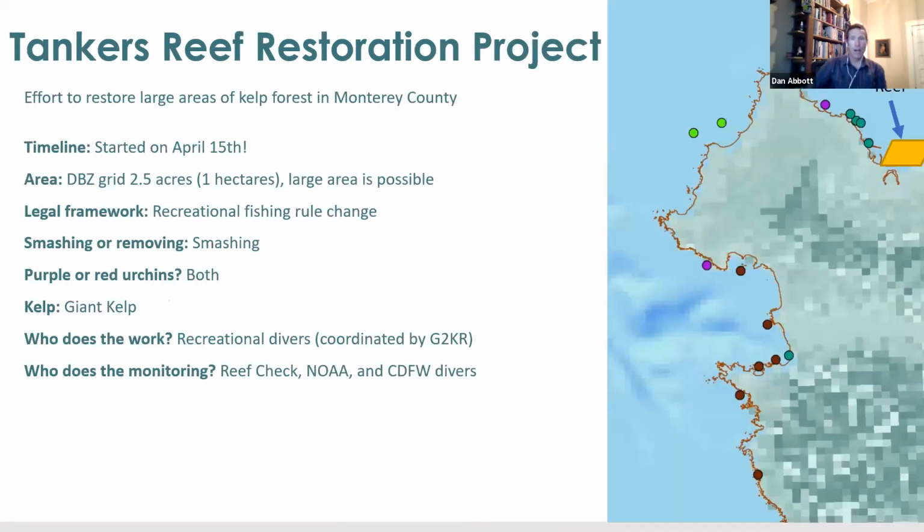All right, and then finally, our last project that I want to talk about is at Tankers Reef in Monterey. This is actually probably the one that I'm most directly involved with, or at least have been in the past months. So this is an effort from recreational divers. They pushed really hard to get that same rule change that was in effect in Mendocino to get it in effect in Monterey.